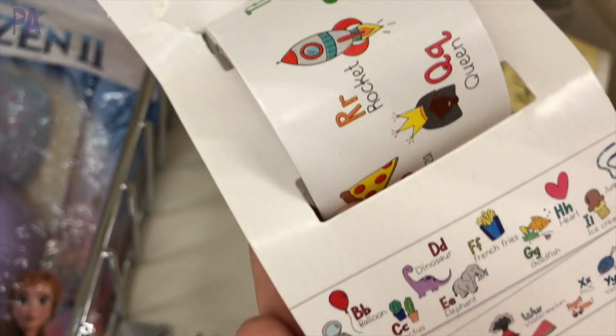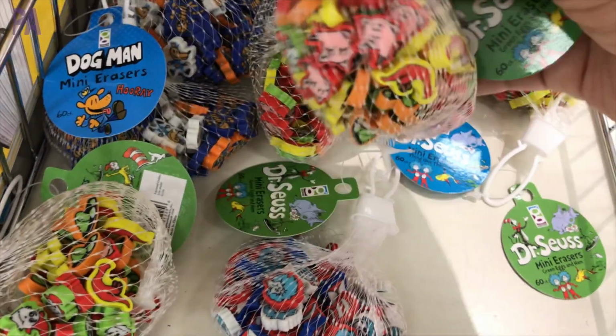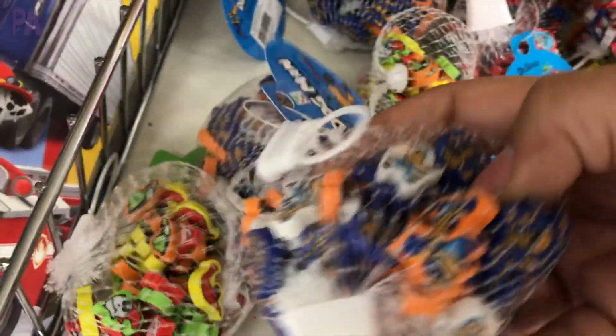I think that is so cute. And then here's a color one with the days of the week. A couple more of the erasers and some popular licensed characters. There was Dr. Seuss. There was also Dogman. I think I even saw some superhero ones mixed in here too.